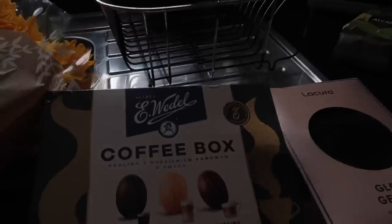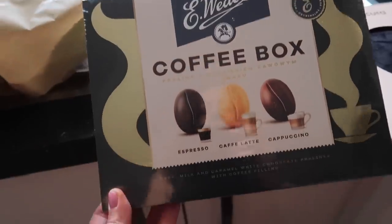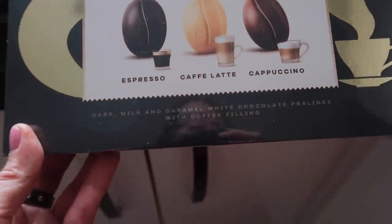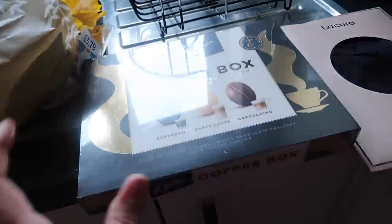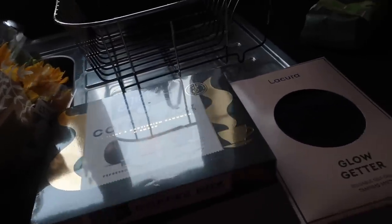And then I saw these. I hadn't seen these before. You know how much I love my coffee. These are right up my street. Coffee box pralines. You've got espresso, cafe latte and cappuccino. Dark milk and caramel white chocolate pralines with coffee filling. Yummy. I think I'm going to really enjoy them. I think they're only about £3.99, something like that. It's a little treat for me over the weekend.